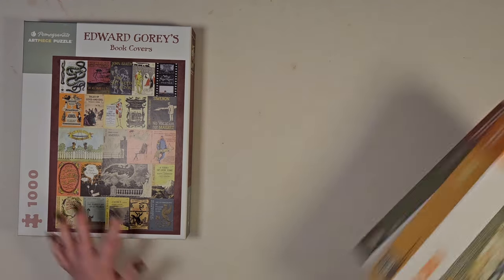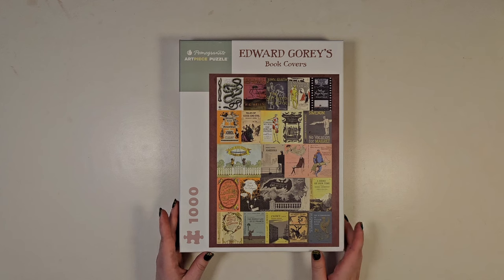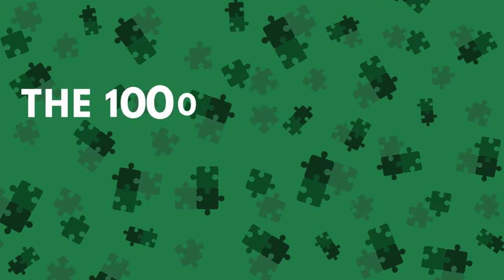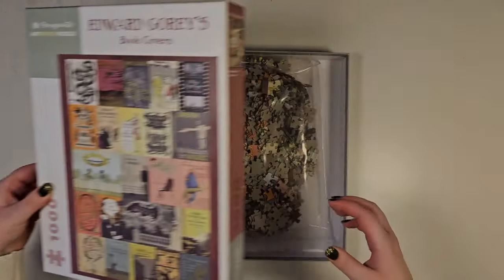So the first puzzle I want to do is the 1,000 piece one. I believe 1,000 piece puzzles are the most common piece size, so I think this will be a good base to compare the other puzzles with. So let's open it up.